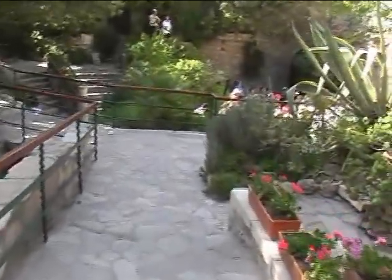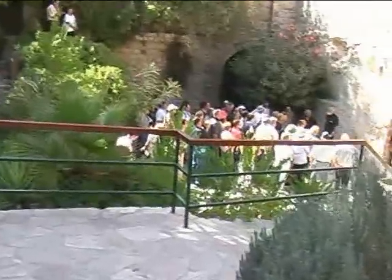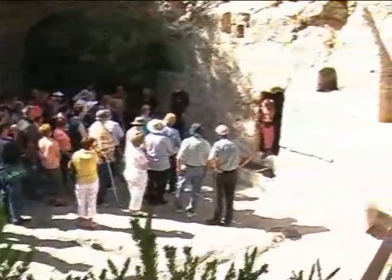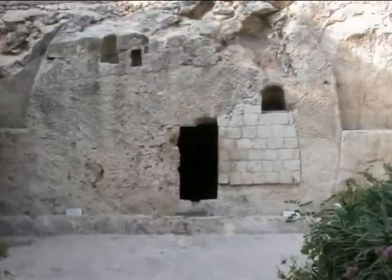Now, we finally make our way to the garden tomb, where many guests have come to this special place. The tomb was discovered in 1867, then researched extensively in 1883 by General Charles Gordon, who associated it with the place of the skull and the area of Jesus' crucifixion.